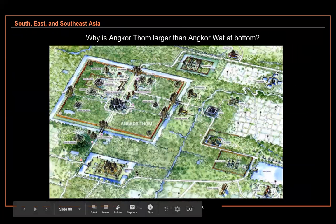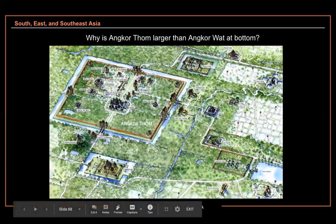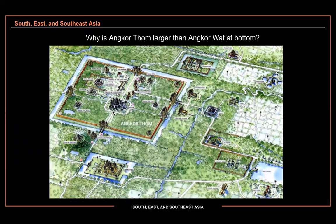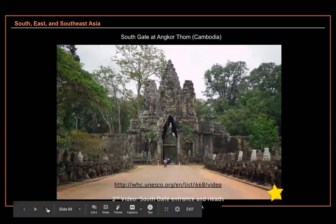And so here we have Angkor Thom, right? And you can see how it's a lot bigger than Angkor Wat that's at the bottom. The reason it's bigger is that this would not be a religious center, but the power center as well. So this would be a city, where people would live, along with the surrounding territory.